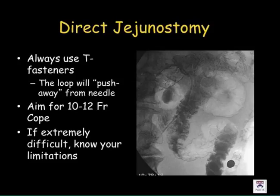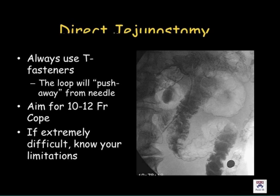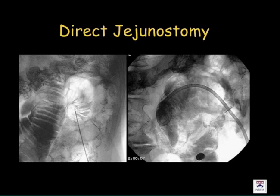We at Penn still do those primary. I don't. We have one physician that does primary jejunostomy tubes, and I can tell you that 10–50% of patients end up in the OR with perforation. So I strongly discourage people from doing primary jejunostomy tube unless there's a unique situation where this patient absolutely cannot get a surgical jejunostomy tube.